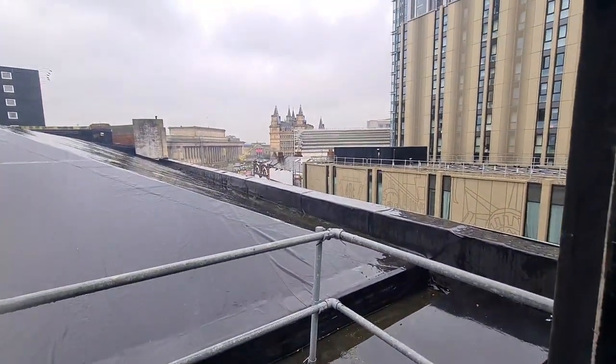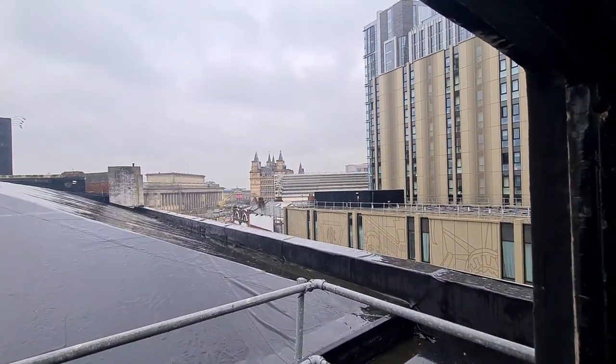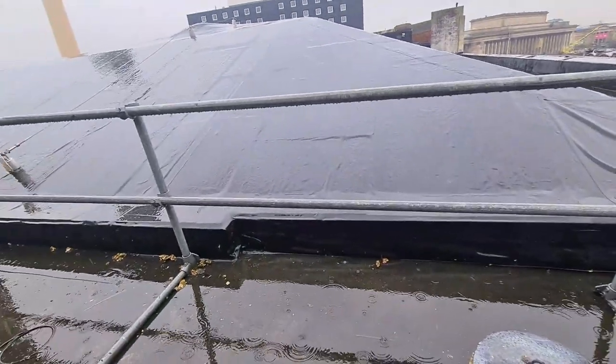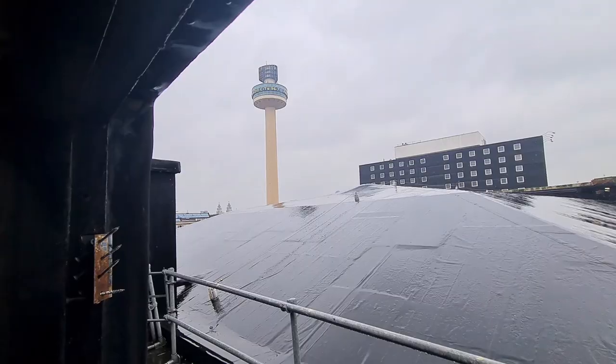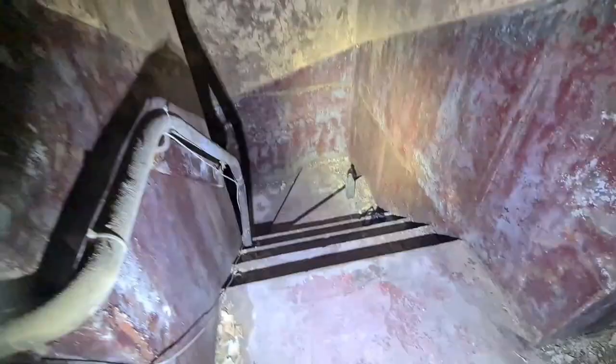Got all the way back down now. As you can see, we've been on the roof, folks. It's a good old view of Liverpool. Not hanging around. Got our video city up there. So if you know where we are, you know where we are. Good for you. So this is the city we had a look on the roof. Making progress back down these stairs.